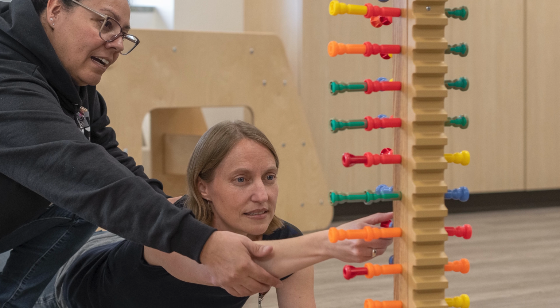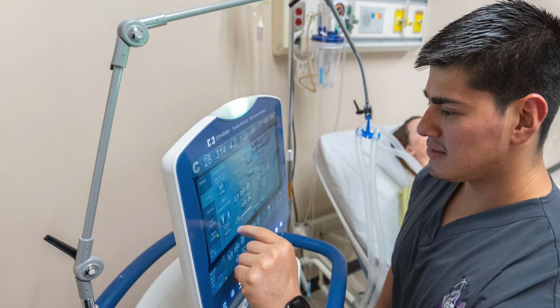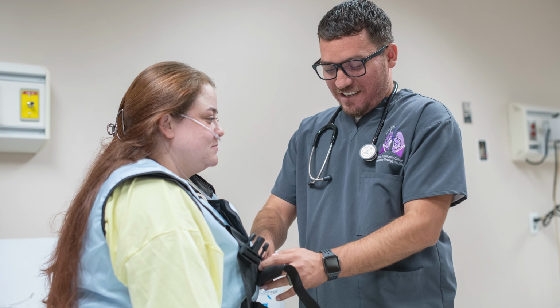Ultimately, what we want to be able to do is expand the number of students that graduate from Pueblo Community College that are available to work in our hospitals and all of the various practices of allied health that are necessary in a community that has an aging population, and quality health care is so terribly important.